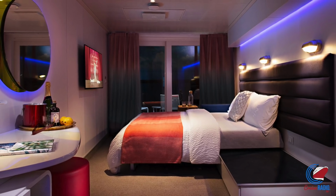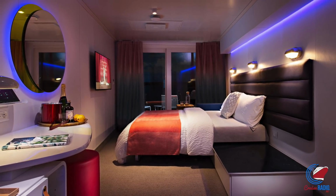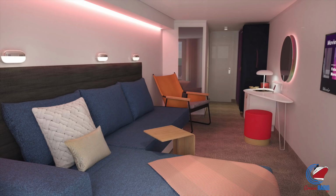Taking a look at the staterooms, as you might expect, they're pretty tricked out, and not just the suites. The cabins have mood lighting and a bed that can be configured so that during the day it becomes a lounger. You know, a lot of the times you hear people say, oh, you're not going to spend much time in the cabin, but these cabins are actually going to be designed not only so that you can spend time in there, but you can entertain in there if you want to.